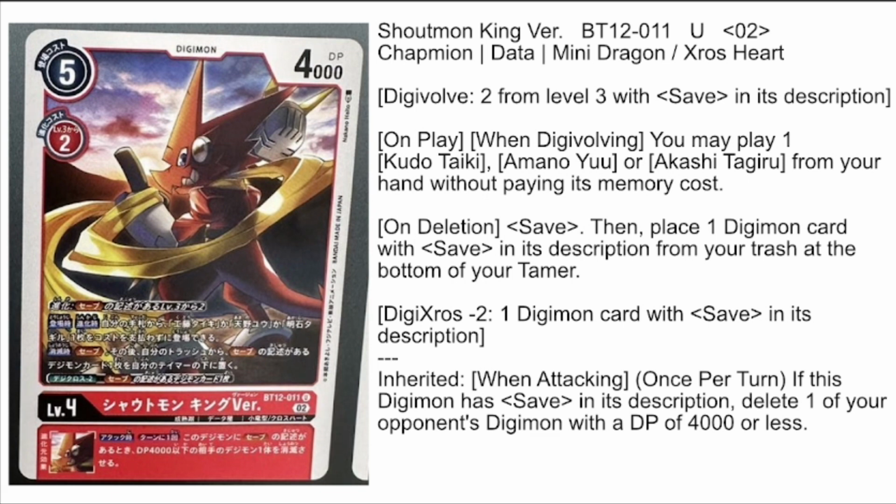So this brand new version of King Shoutmon is a pretty decent card to think about using not only just with the old Cross Hearts deck, but with the new Hunter-based decks as well. So he has the alternative Digivolution condition where we could Digivolve for 2 on top of any level 3 with save in its description. So it allows us to easily Digivolve utilizing any of our save-based cards, which is, well, what a lot of these Hunters and Cross Wars decks want to do.